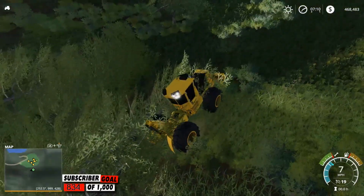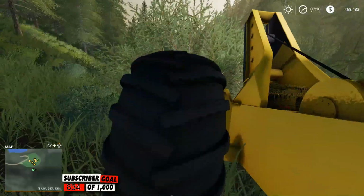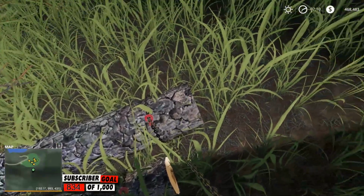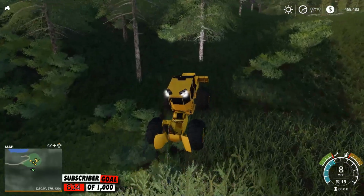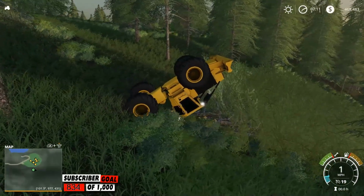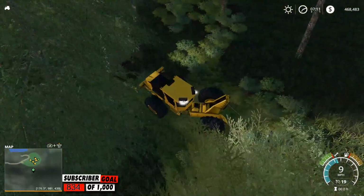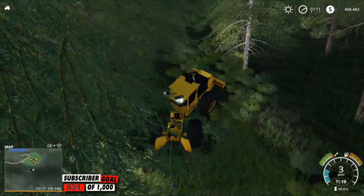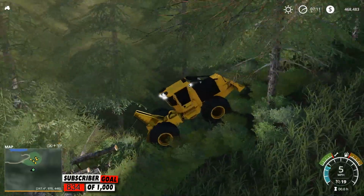So we still have no problems whatsoever. 7.5, 8.5. It's not really a big tree. Uh-oh. Oh, I rolled it over. Oh, I hit a stump. That's what it was. Yeah, stumps will get you every time with these cable skidders, but I thought I had too much weight on there, but I don't think that's the case. Well, maybe it is the case.